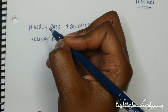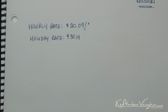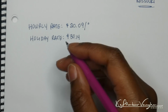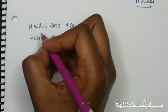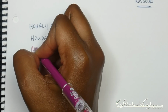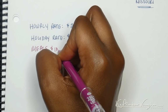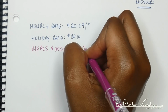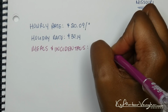Okay, so now let's go to the per diems. I'm going to use a couple of different colors just to signify the difference. Then I'm going to break everything down to show you guys about how much I should be paid on a weekly basis. Okay, so for meals and incidentals, that is $43 per day.